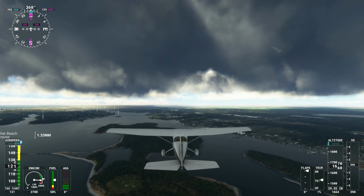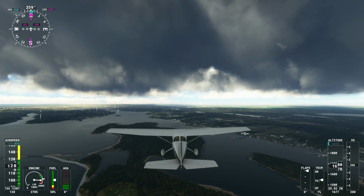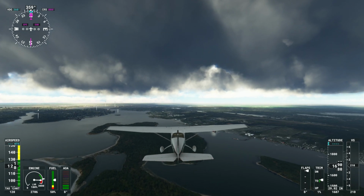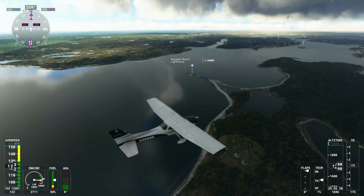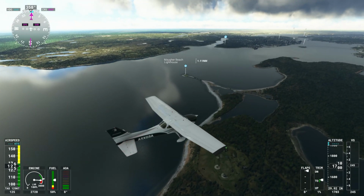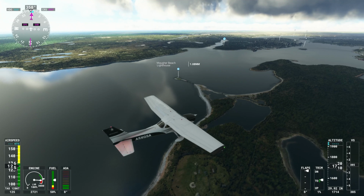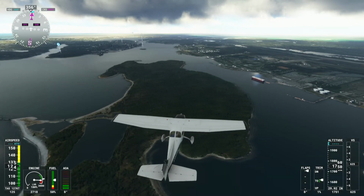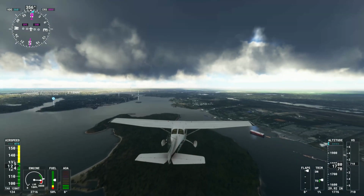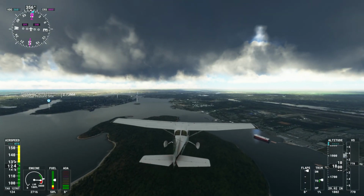In this movie we're gonna fly over one of those cities which received a photogrammetry update. It's Halifax, and within the close area of Halifax you will also find multiple points of interest. One of them is the Maugner Beach House, but as you can see there are several other ones. We're not gonna fly over all of them.